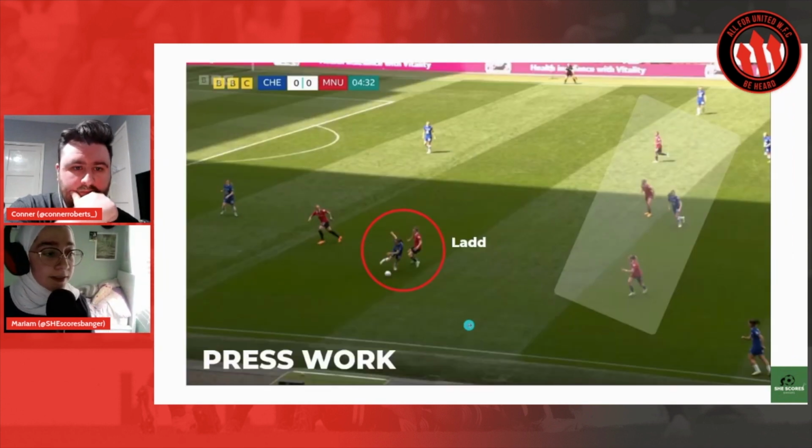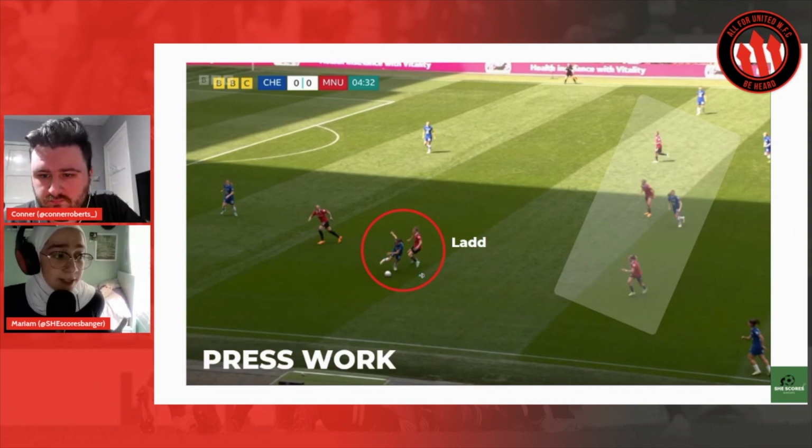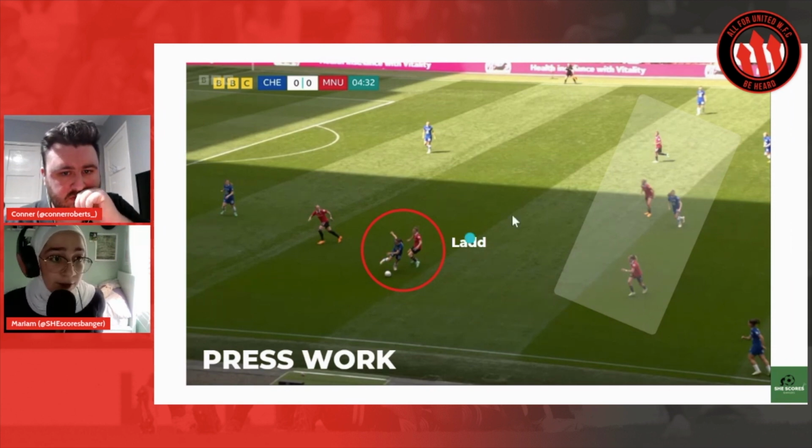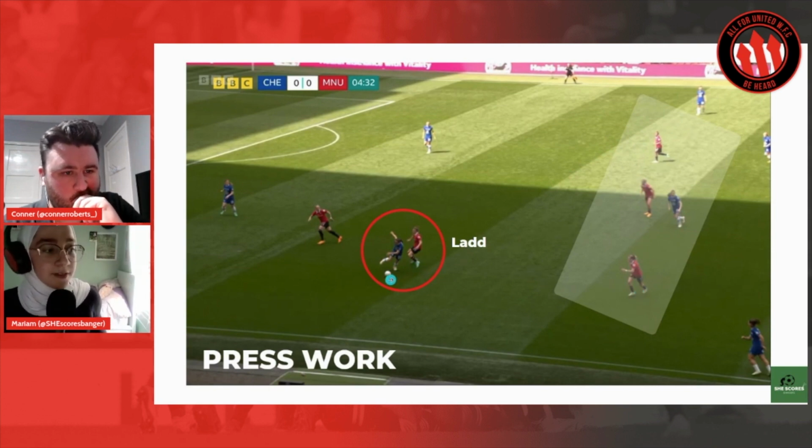This was another moment I thought Lad did brilliantly in pressing Jessie Fleming, playing that number 10, she really shouldn't be playing that far back anyway. But pressing her, you've got the 3 players covering a good line of diagonal if she used to switch the play, or possibly do some crazy bit of skill and go backwards to Eriksson, whatever it is that she had, not many options.